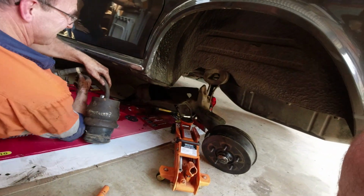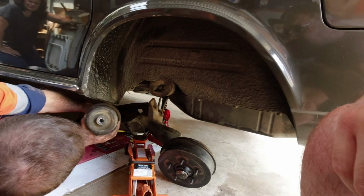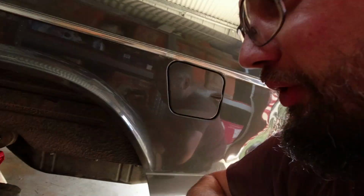So now we have the spare displacer ready to fit, which I'm assured is easy, but I'm not going to film it because it might not be.